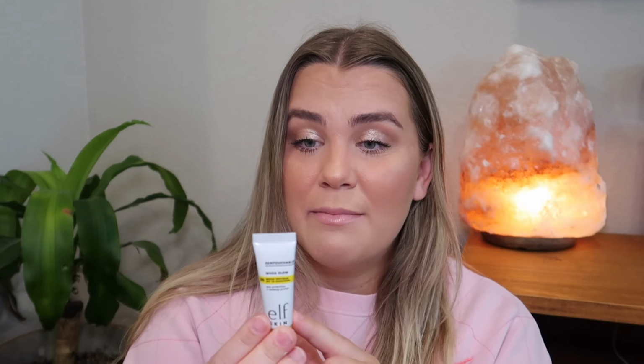I am a big fan of this, and I would highly recommend it. I have it in the shade Sunbeam. I'm not sure if there's multiple shades, but this is definitely something that I would purchase the full size of. Starting off pretty strong. Next up, we have some Pixi products.